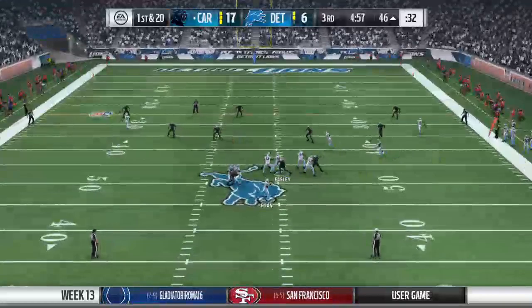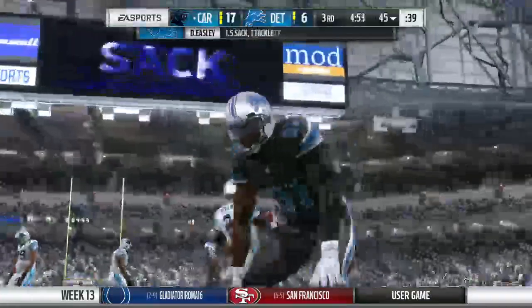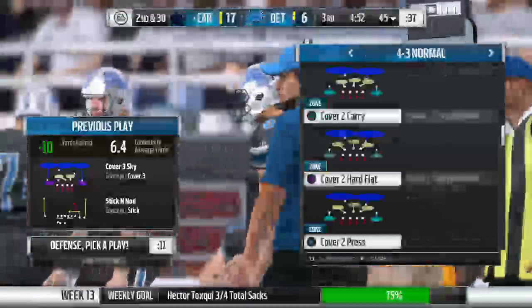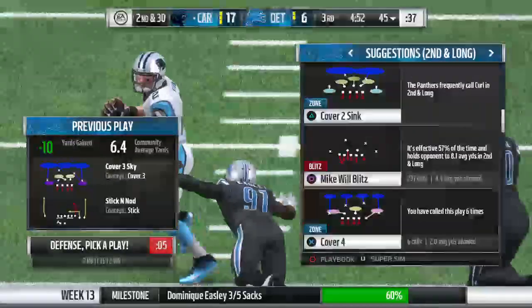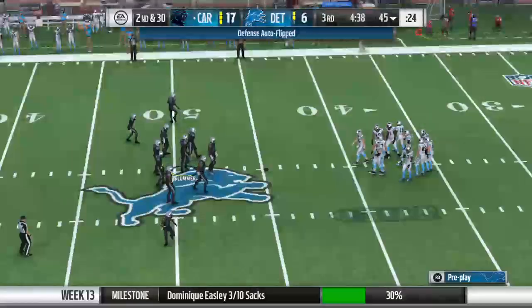From the shotgun, Ryan. And he's going to be sacked back on his side of the field at the 44. Dominic Easley in there to make the sack. He buries him for a loss of 10. Well, so much for setting the tone of the drive offensively. Giving up a big sack that loses that kind of yardage, not a great start.